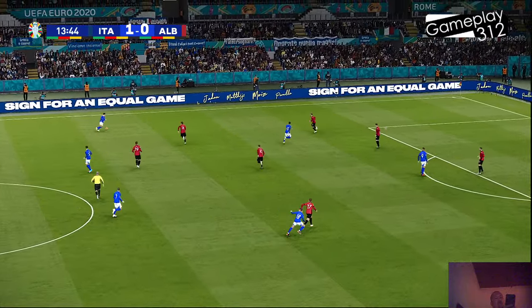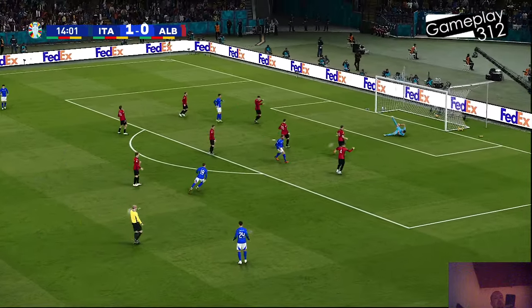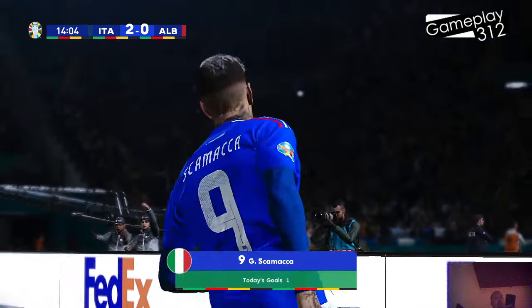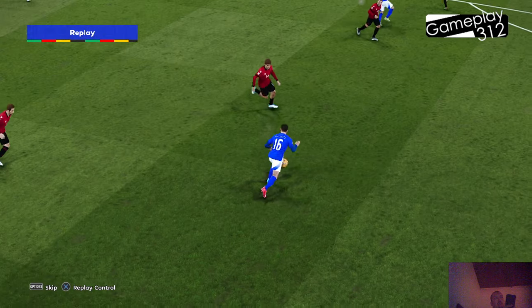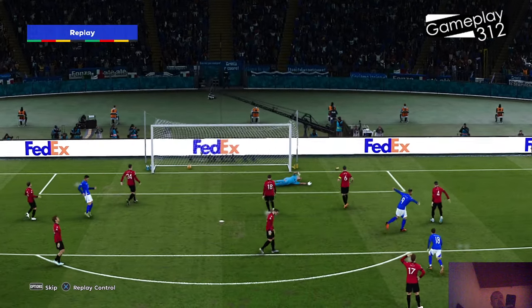Pellegrini, Cristante, Italy making the ideal start. Scamacca! And it's in! A quite incredible spell. They are flying. As simple as you like, the outcome utterly inevitable. Well, it doesn't have to look spectacular. Why complicate simplicity?